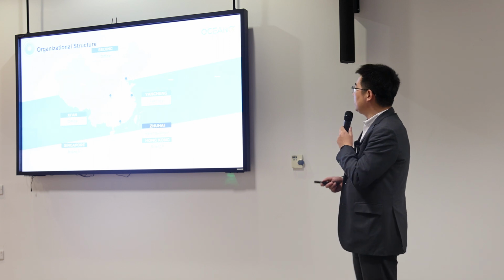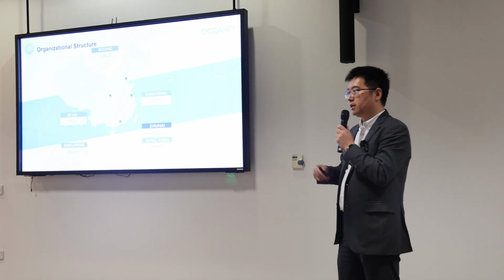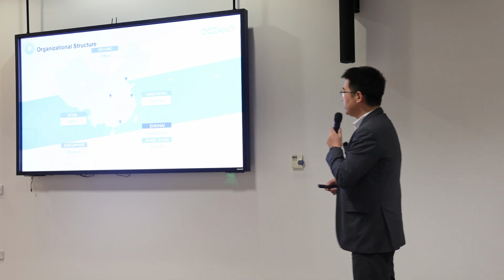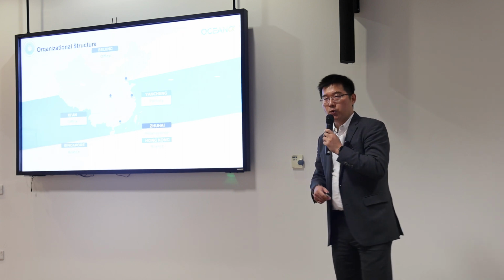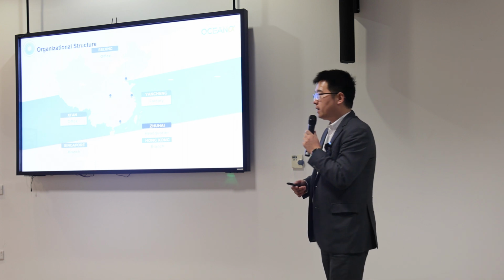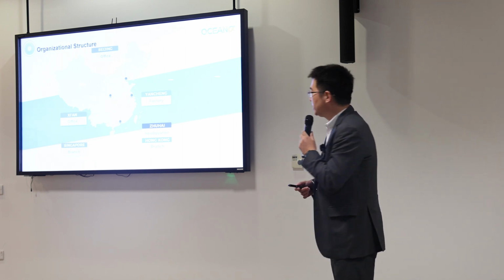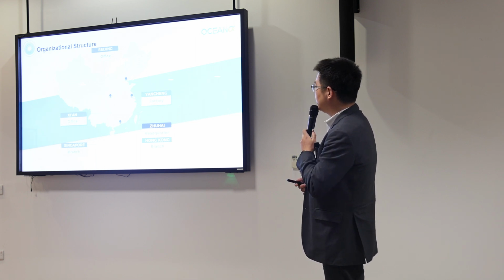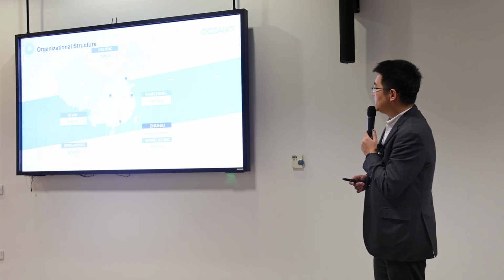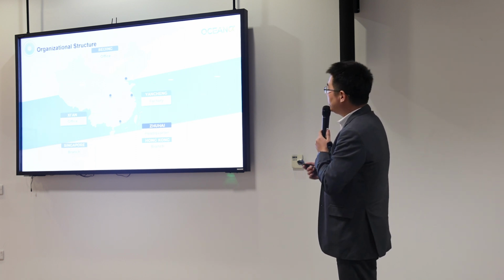This is our setup. Now we have headquarters in Zhuhai, but the Hong Kong branch is responsible for the international brand. We have an R&D center in Singapore, which is mainly responsible for unmanned firefighting boats and also security boats. We have factories in Yancheng, in Jiangsu province, which is very close to Shanghai. And we have an R&D center in Xi'an, which is focused on radar. And we have offices in Beijing.